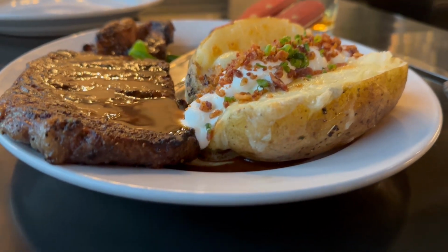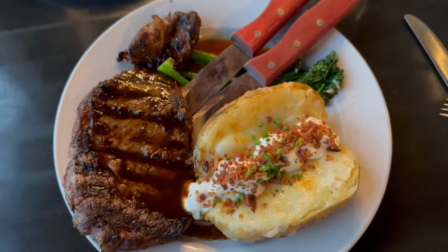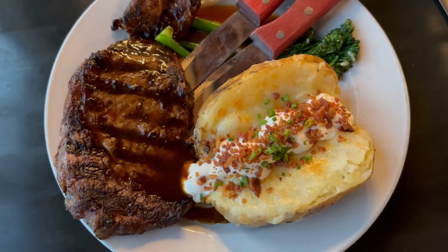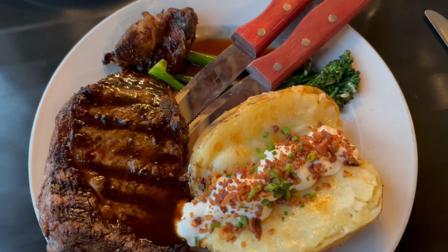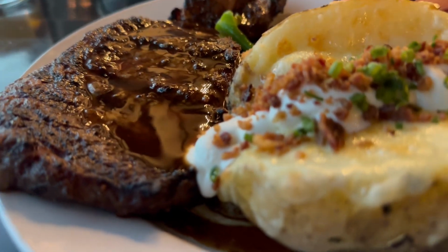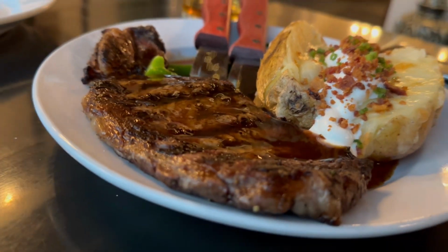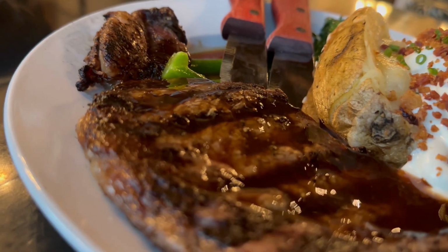All right. Wow, look at this. Well, I gotta get an overview of this baby. Yeah, we're doing another baked potato. Broccolini. We got the steak, medium. Oh, this looks delicious. We're getting all the angles on this one.